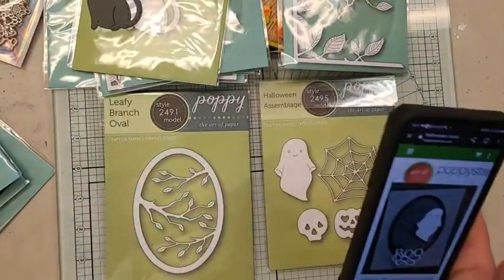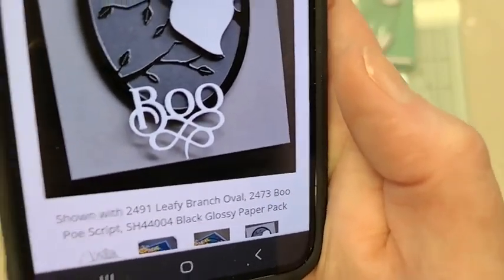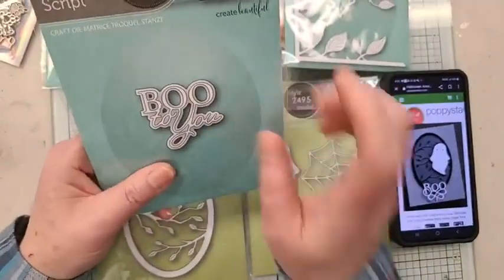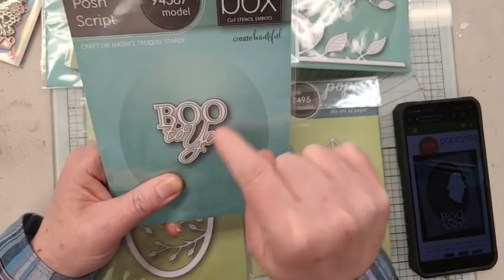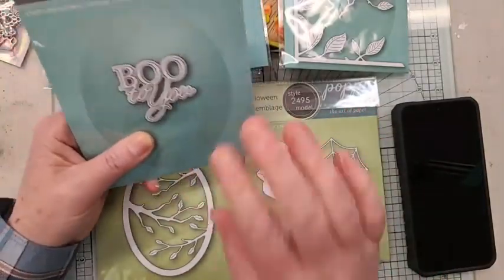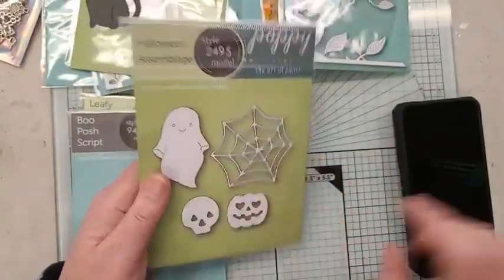It is so cute. And with this particular sample, I can see how it's already raised, he's got dimension under that sample, but it's really, really detailed. That can be hard to get a lot of and have it be stable. But if you get the Boo to You, which is very similar, it has the detailed layer you can use, but it also has the background, which gives that word die a little bit more strength if you wanted to elevate it. And Boo to You is only $8.50. So the Halloween Assemblage, $16.50, but you get all four of those guys.